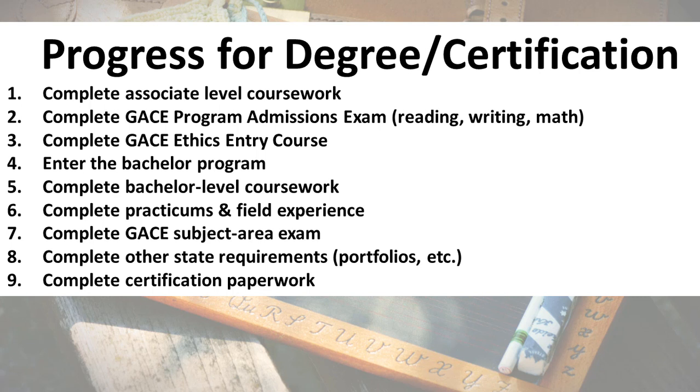Then, right around the time you're getting ready to graduate, you complete the GACE subject area exam, where you complete it in your field. So, elementary education, special education, middle grades, whatever that is going to be. You complete that and pass that. You also want to complete any other state requirements. In the past, there have been portfolio systems that you've had to complete for the state or for the school, so you want to make sure to complete those.